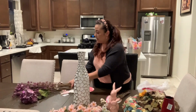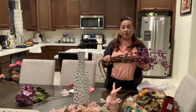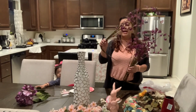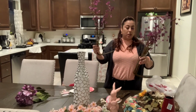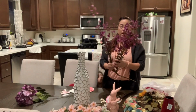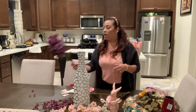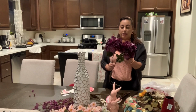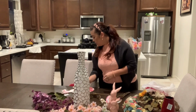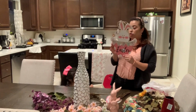And then these I actually got in $4 grab bags a year ago, after spring. I went over there and these retail for $10. I got 3 of these branches and each were $10. Really gorgeous purple color. And then these also came in those $4 grab bags, and this is also $10, so it's really pretty. And the next thing was this one that I got from Dollar Tree.